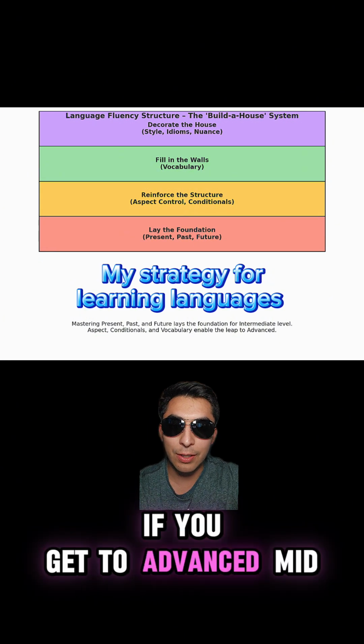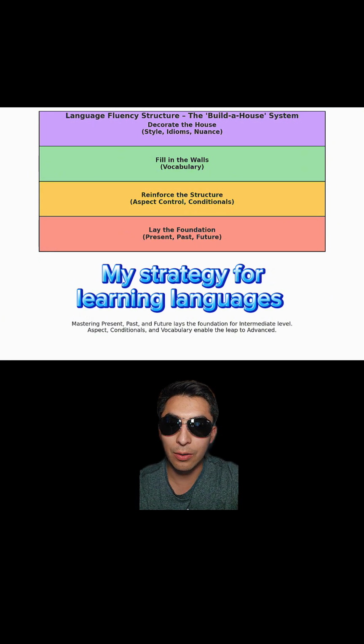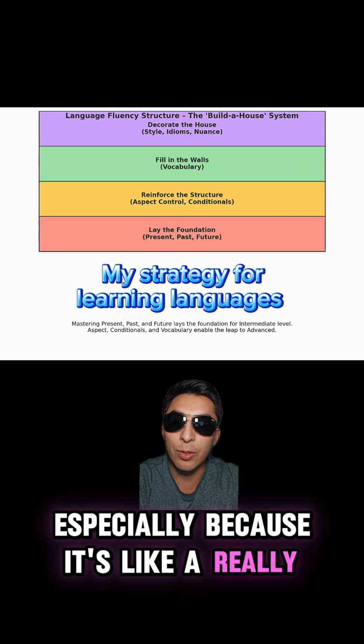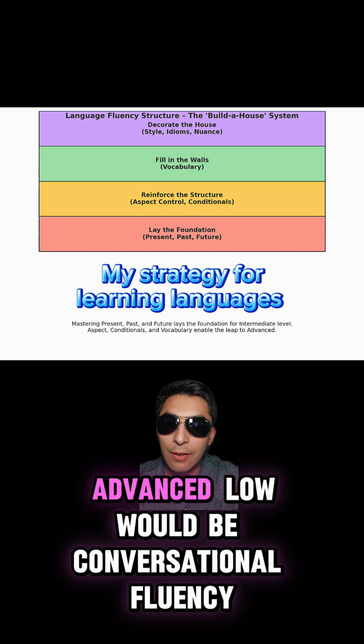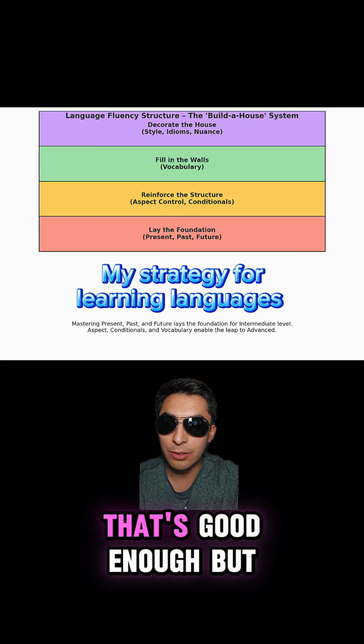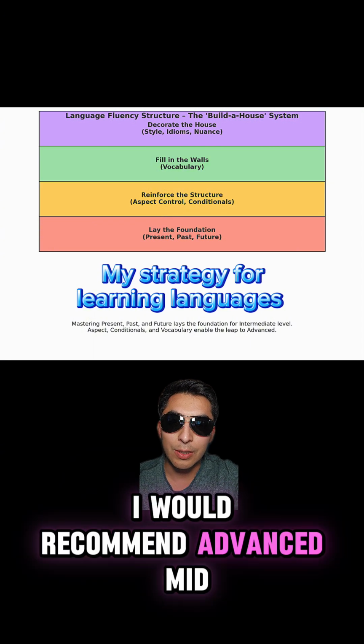which in my opinion, if you get to advanced mid, that's pretty freaking fluent, especially because it's a really strong B2, it's B2.2. That's conversational fluency. Advanced low would be conversational fluency. That's good enough, but I would recommend advanced mid.